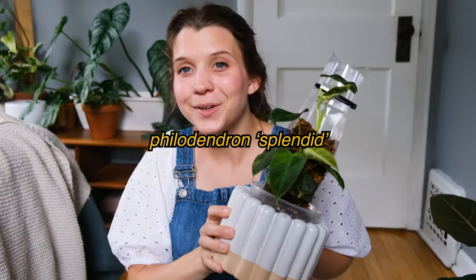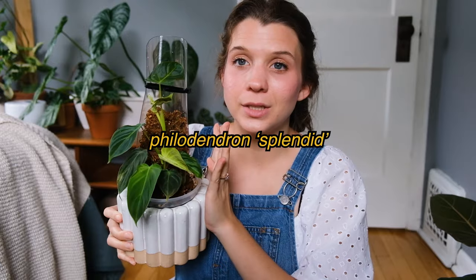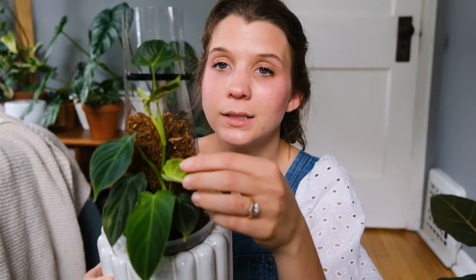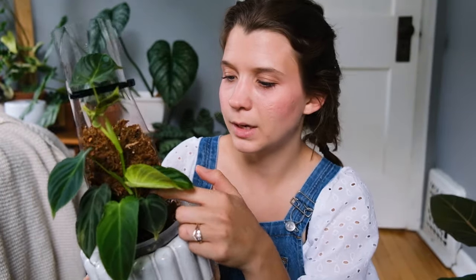This right here is my philodendron Splendid, and this was actually a freebie plant that I got, and I chopped it up and propagated it. I have multiple propagations of this plant, but this is the plant that I potted up for myself. And this is a new leaf that's happening. It's got two growth points, I think. And it's done quite well for the most part.